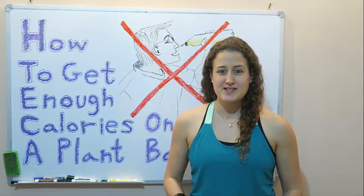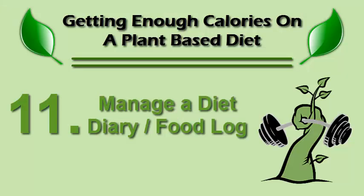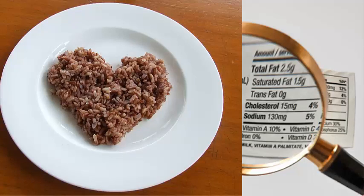And the last one is manage a diet diary or food logs. Learn how many calories each food contains, how much you need, how many units you should eat in each meal. Don't guess how much is in your meal. Find out exactly the right portion sizes that will help you achieve your goals.